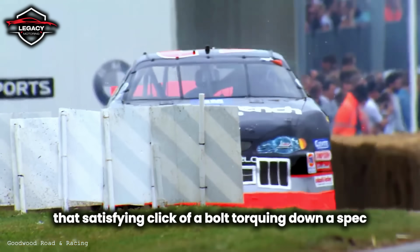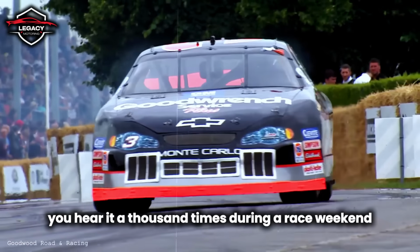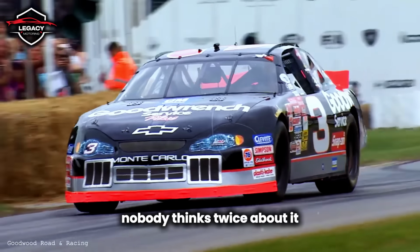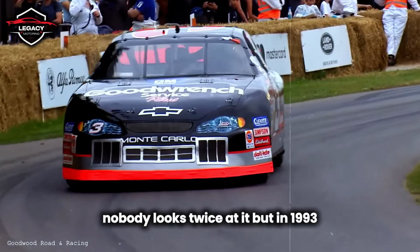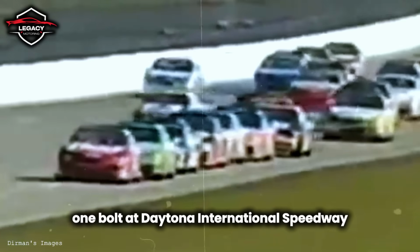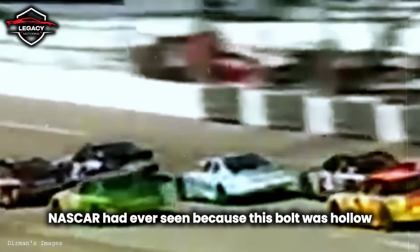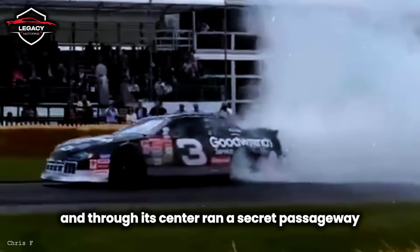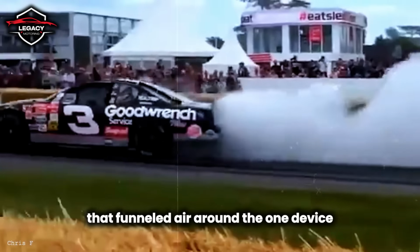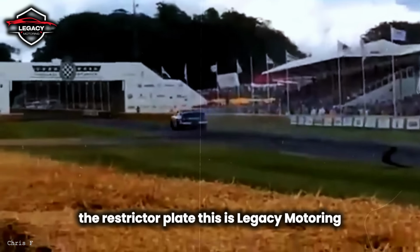That satisfying click of a bolt torquing down to spec, you hear it 1,000 times during a race weekend. Nobody thinks twice about it. Nobody looks twice at it. But in 1993, one bolt at Daytona International Speedway nearly blew the lid off the most sophisticated cheating operation NASCAR had ever seen, because this bolt was hollow, and through its center ran a secret passageway that funneled air around the one device NASCAR said was absolutely untouchable, the restrictor plate.